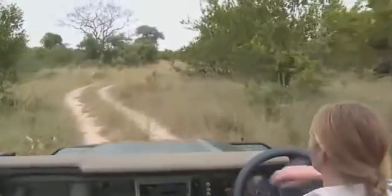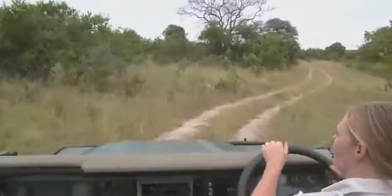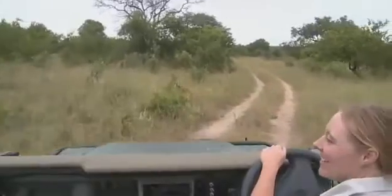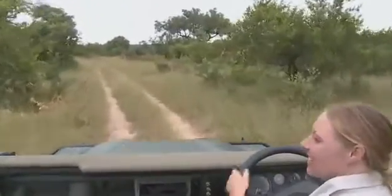And obviously the hyenas, sure. Totally forgot about the hyenas as well, obviously carnivores too. With that beautiful baby. Oh, that was just too precious.